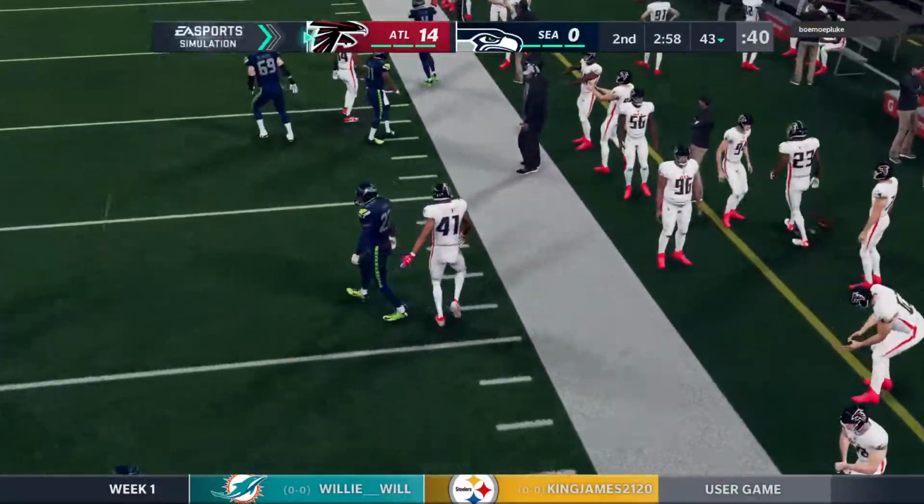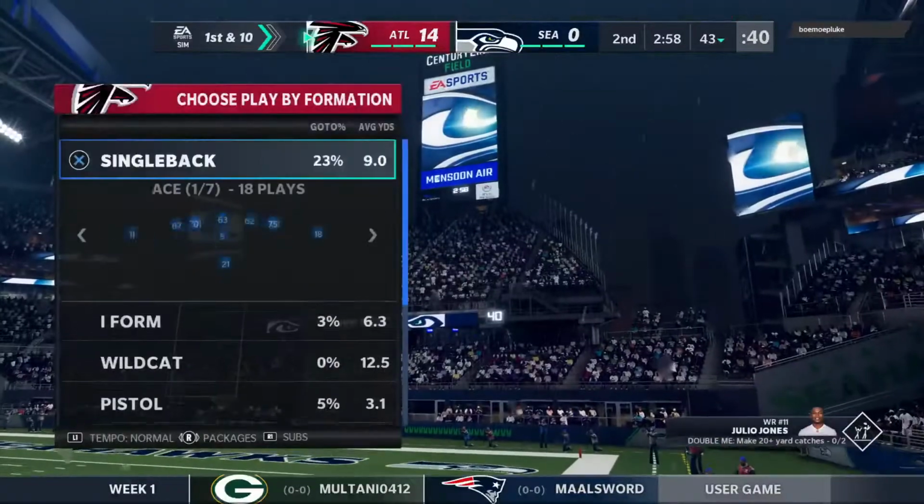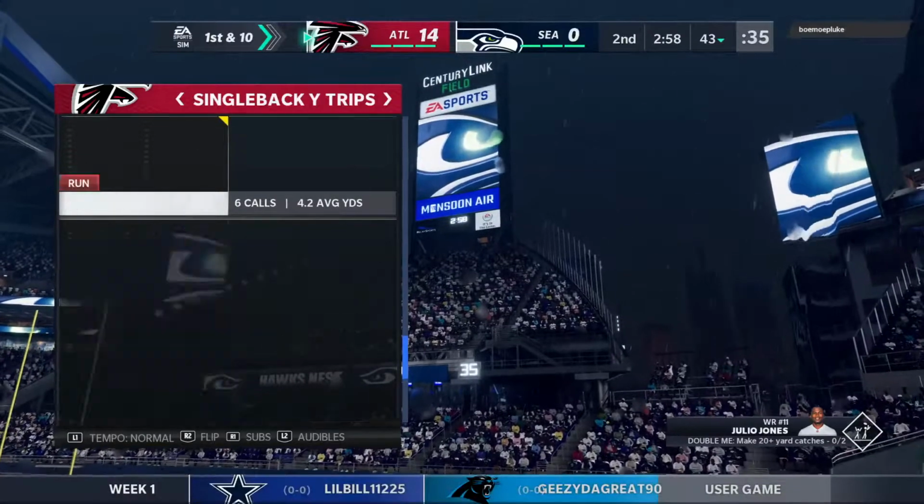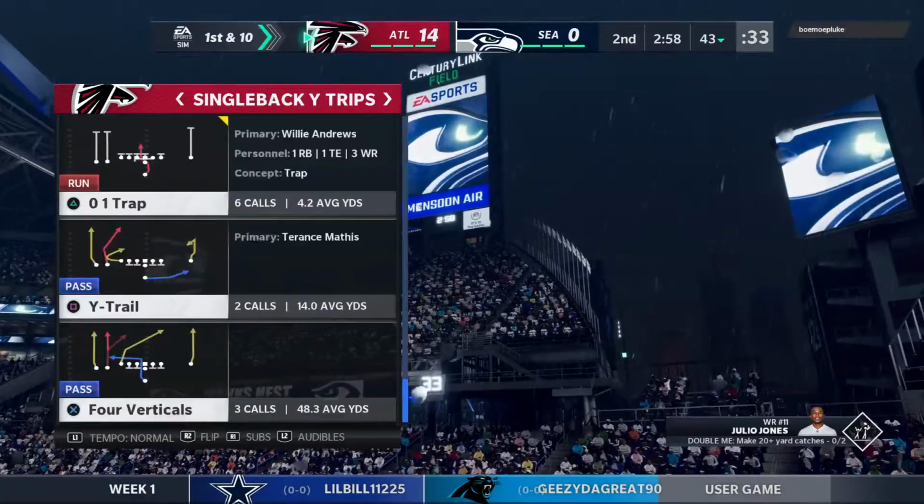And past the 40 before he's out of bounds. A pretty good punt, but a nice 13-yard return. And possession will switch hands, 1st and 10.